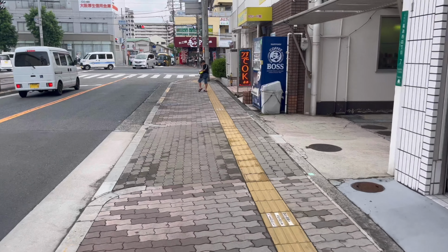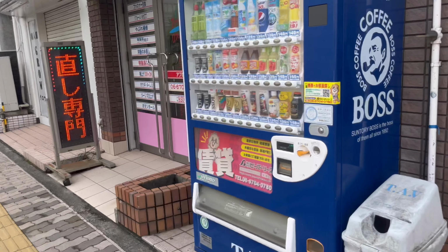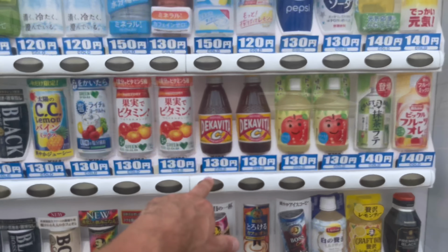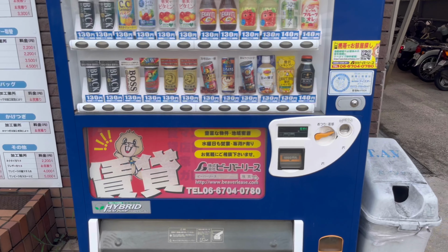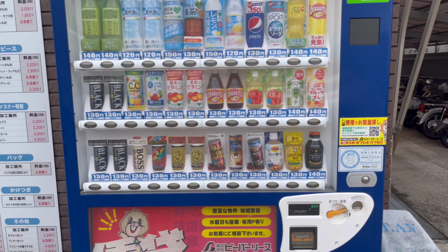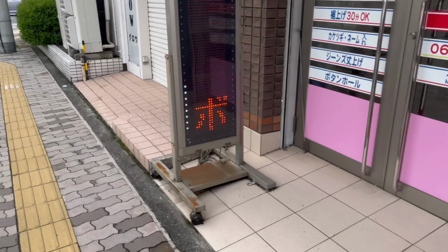Coming up to the second most important thing in Japan behind the Family Mart is the vending machines. To give you an idea of what's here, in the summer at the minute it's all cold. If it's blue there, that means it's cold. If it's red, then it's hot. At the minute this time of year it's all cold. They just take coins, there's no card on these, so worth noting. Standard stuff, waters, energy drinks, Pepsis and cold coffees.